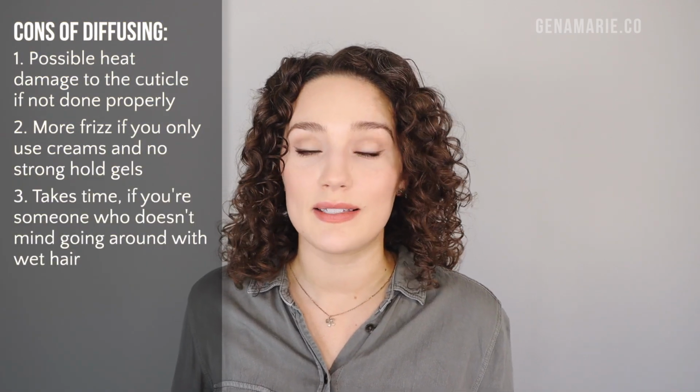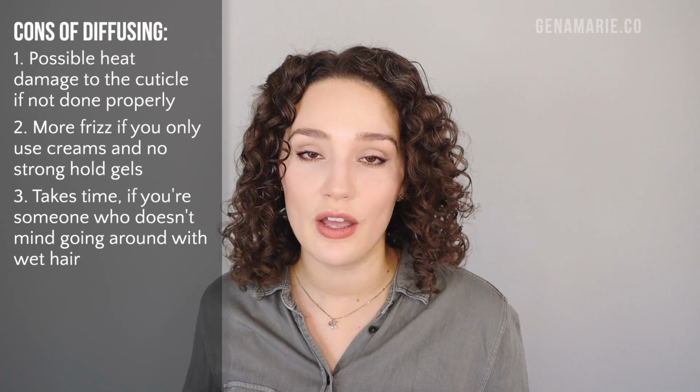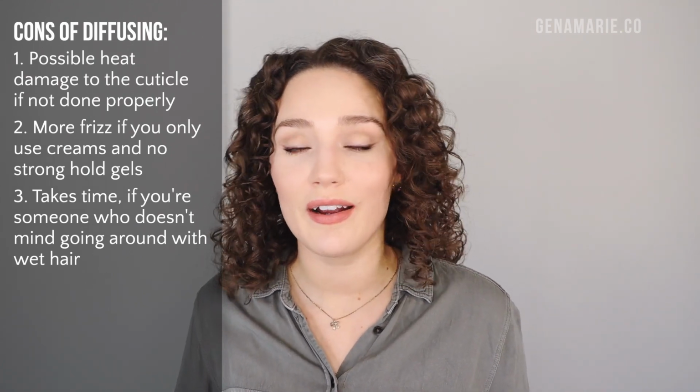Another possible downside to diffusing is it does take more time. If you're somebody that doesn't mind going around with that wet look in your hair as your hair is air drying throughout the day, then it is a lot quicker to just style your hair and then run out the door.